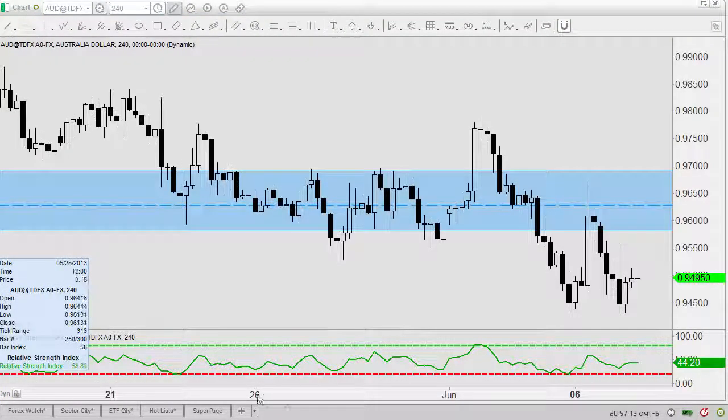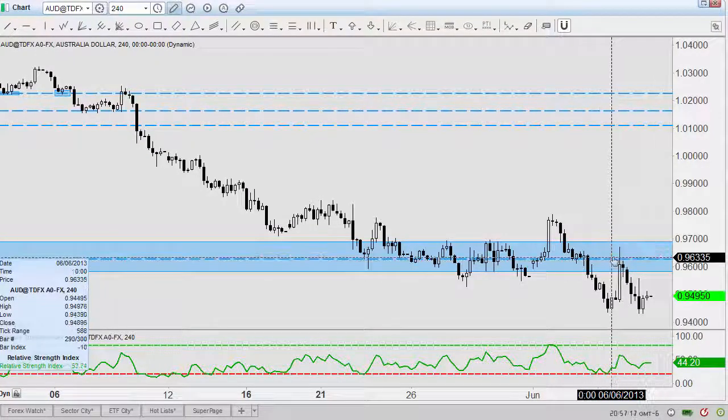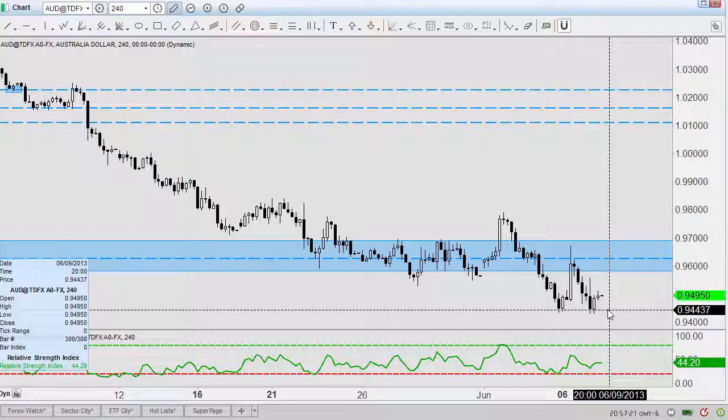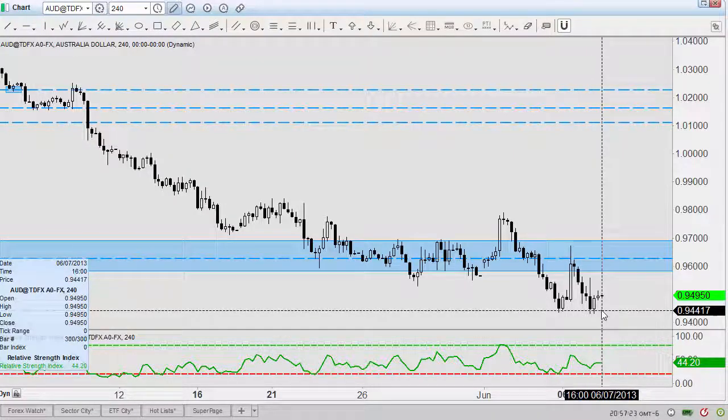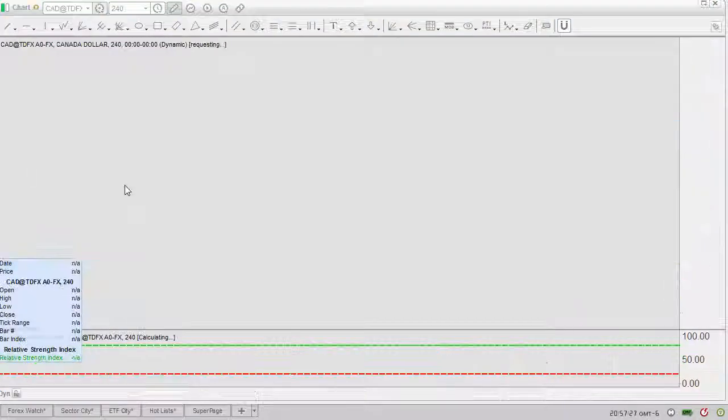Aussie dollar not doing what we wanted it to do. We actually broke through those lows, came back up into retest the support level we've been watching, and now the market has rolled over again. We put in a little double bottom here with bullish divergence, but at this point, I don't know where this thing's going, so I'm just going to leave it alone and go to greener pastures.